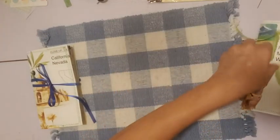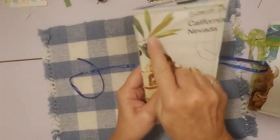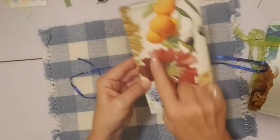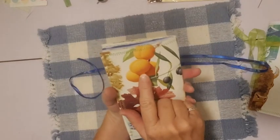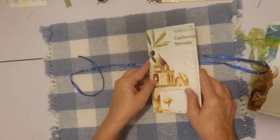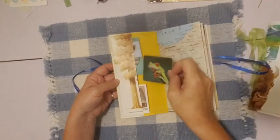So let me just move that over for a second. And we will go through California and Nevada real quick here. The cover, this one had a lot of green right here. So I've got green zigzag stitching around. Really pretty back here, cover with the grapes for California. What are those? Peaches and everything. So really cool. Are those olives? Anyway, pretty, right? And so as we start out, the same type of ephemera here. This one has the frog, a little frog from the memory game.